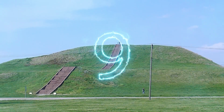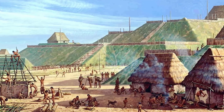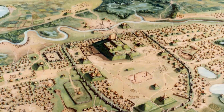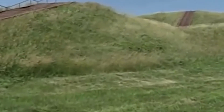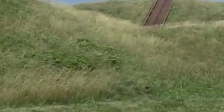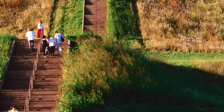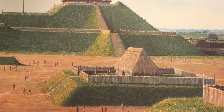What you're looking at here is the mysterious Monk's Mound in Illinois, part of the Cahokia Mounds. The mounds were part of an ancient city home to the Mississippian people between 1050 and 1350 CE. Cahokia once had a population of 15,000 to 20,000 people, and it was a marvel of engineering and planning. The site now contains about 80 mounds, but the original city had around 120. The mounds were used for everything from ceremonial purposes to housing elite rulers.